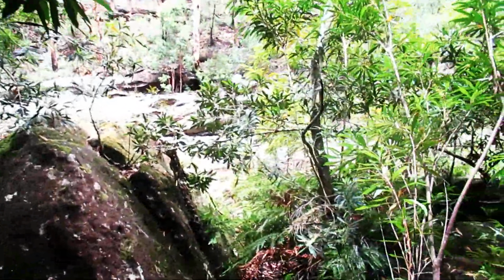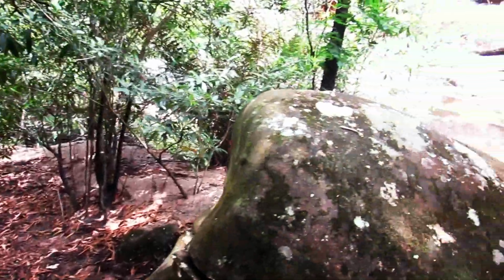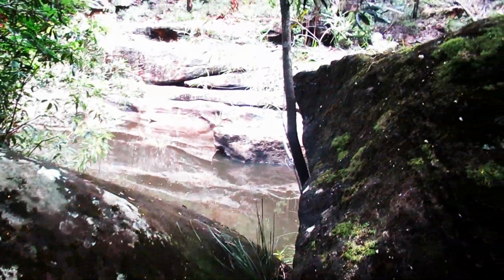Man, if I haven't said it before, I'll say it again. I love living where I live. The places we get to go to, I'm half an hour from home. Half an hour from my house, and I live in suburbia. We're just spoiled. We're absolutely spoiled. And so many people don't even know places like this exist.